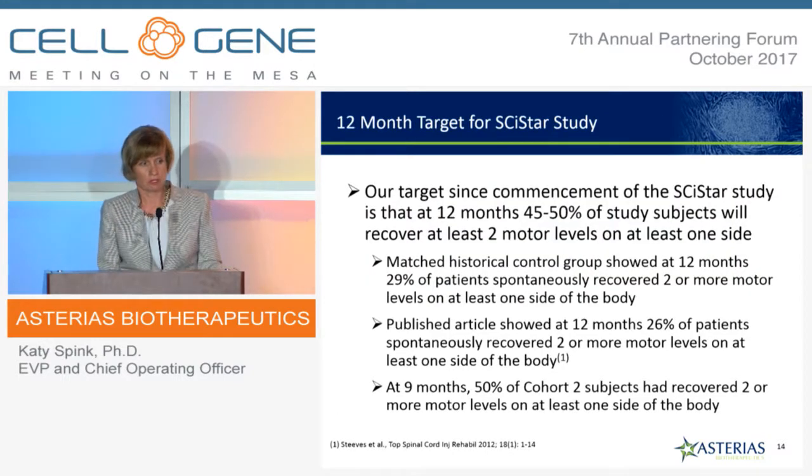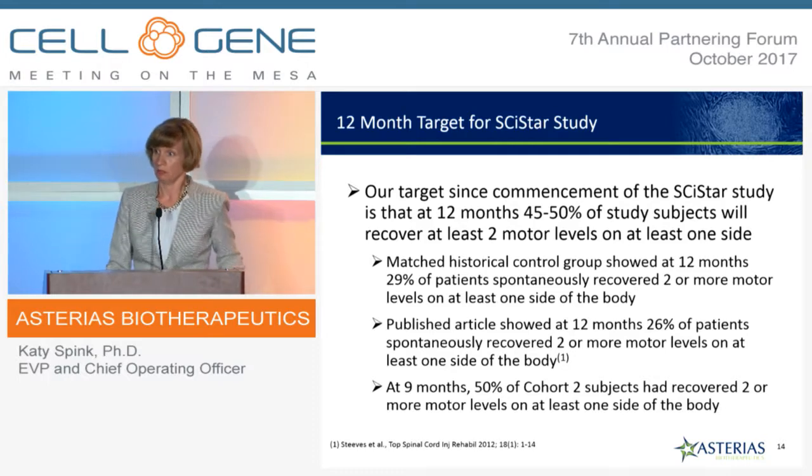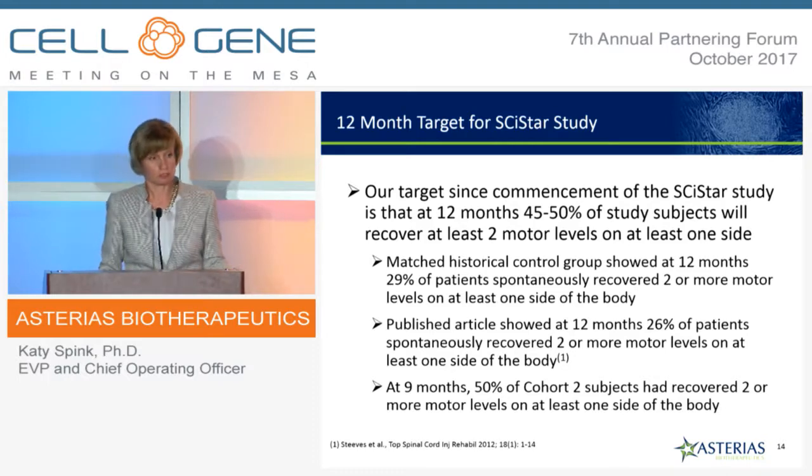So when we first designed this study way back in 2013, we set as our target to have at 12 months 45 to 50% of our subjects improving 2 motor levels. And that was based on the work of John Steeves, where he showed that spontaneously you would expect 26% of this patient population to regain 2 motor levels, and that if you could improve on that by about 20%, you would have the ability to statistically power a trial with a very reasonable number of subjects.